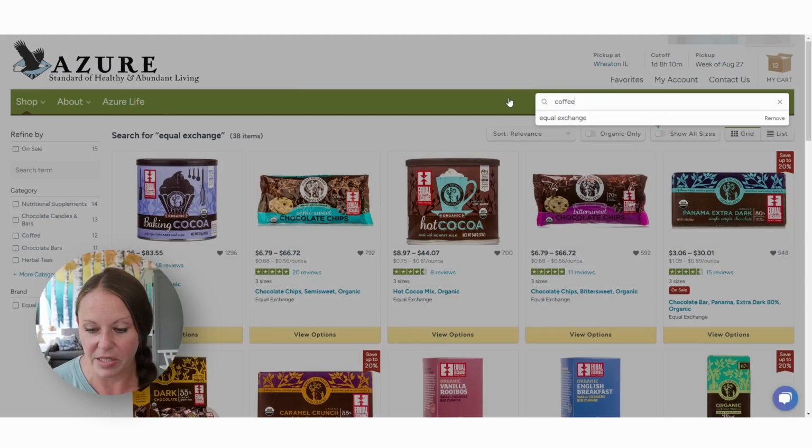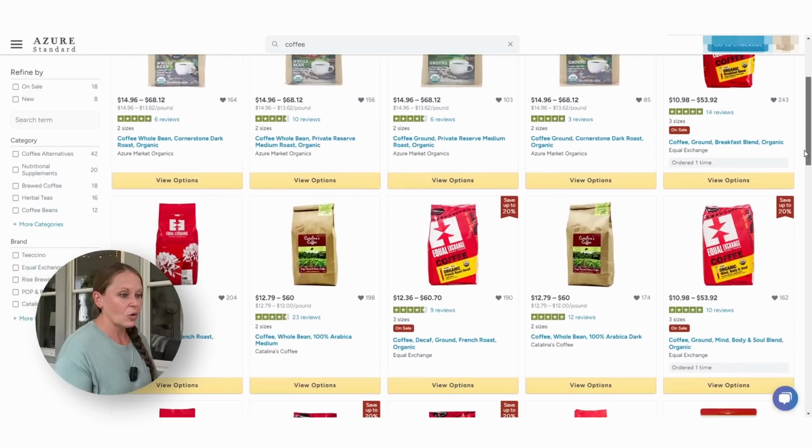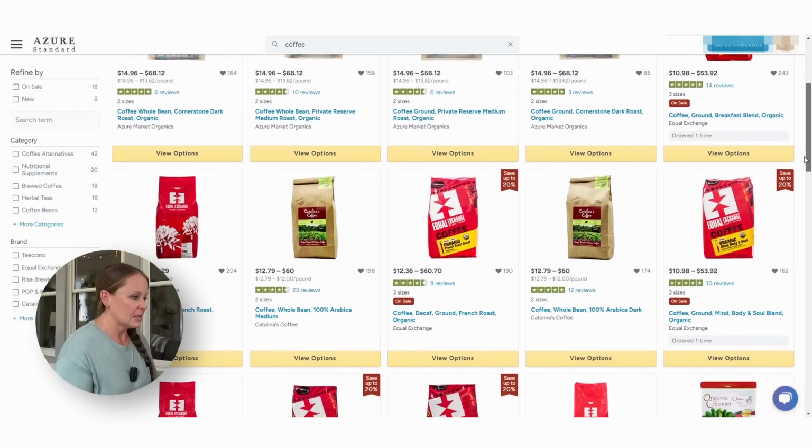I'm going to simplify my search to coffee. And I do like buying, sometimes you can see over here, this is on sale. I usually do buy, oh, so is my Mind, Body, and Soul. Let me see if whole bean is on sale. Coffee has gone up in price so much. You guys, at least locally, even Dunkin' Donuts and all the other brands are so expensive now.